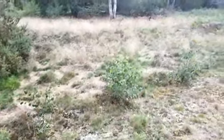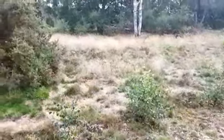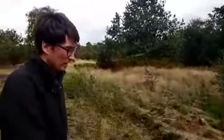So what is a scrape then, Steve? So a lot of heath wildlife rely on bare ground basically. They use it in various ways. They might like it to be exceptionally warm, so they need no vegetative cover. They might use it for egg laying or various things.